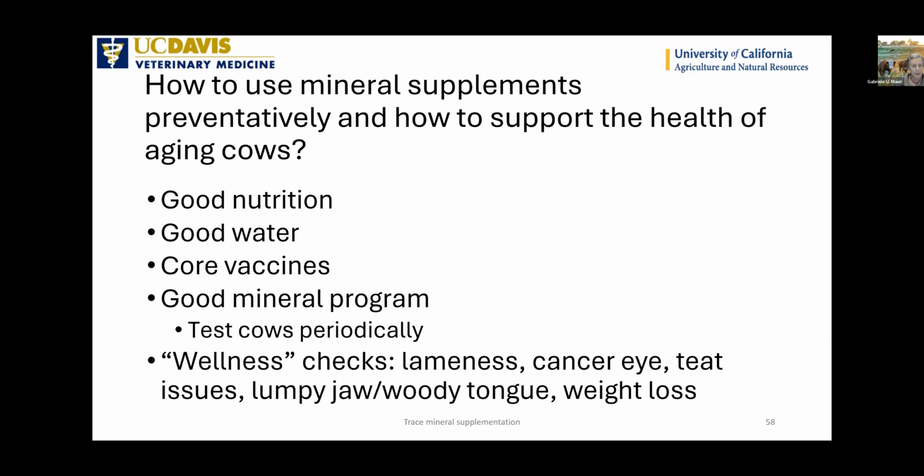How to use mineral supplements preventatively and how to support the health of aging cows was a question. So, I think we probably drove home the idea that supplements should be used preventatively, that they shouldn't be used when you're already thinking that, oh, I have a deficiency. No, you should use them pretty much year round to make sure that you're not running into any problems. And then how to support the health of aging cows.